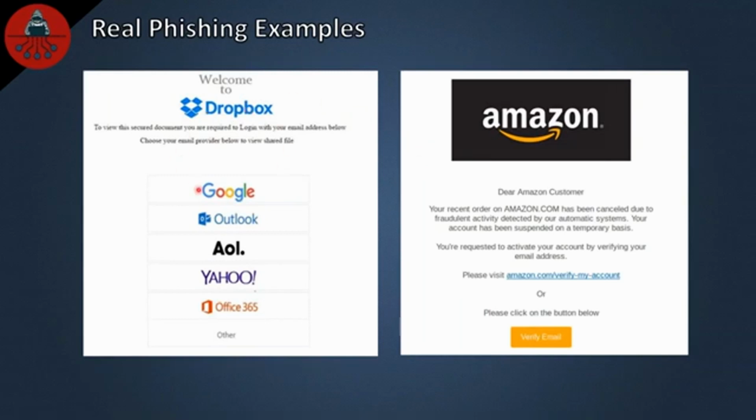On the left here, we've got a really lazy one, in my opinion. Somebody's shared a document with you through Dropbox. What they're doing here is getting the user to tell them what account they're logging in with. So they've done a page for everything that we just walked through. We just walked through Google, so the user, if they click here, would be presented with what we just created.